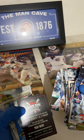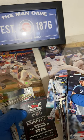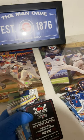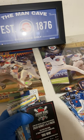Look for special cards in Topps Baseball 2020 Series 1 and 2 packs. You can pick the game if your player hits the home run. Guess what? That's not happening. It's not funny, but hey, we must deal with the situation with humor.